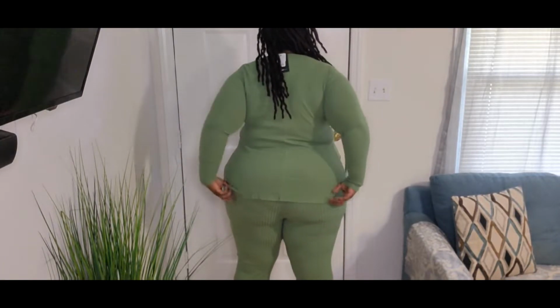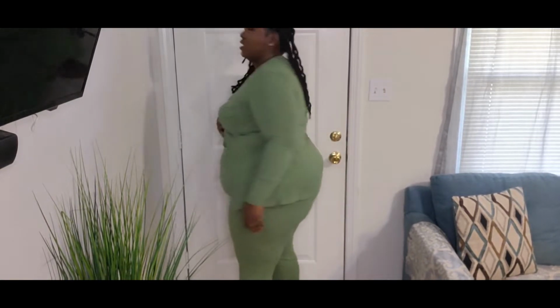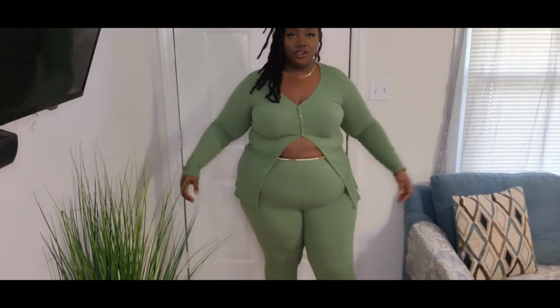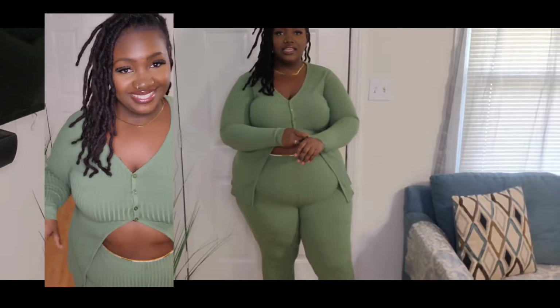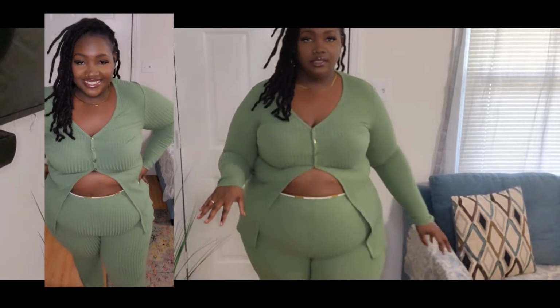And you can see the back. It's really cute. It comes down. Like I said, this one comes down a little bit further, but you still get that peep here in the front with the buttons, long sleeve. The bell bottoms, these bottoms are even bigger, and I love it.